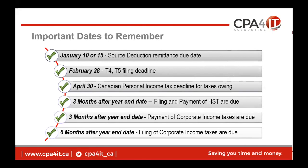This works a little bit differently because it relates to your corporation's year end. So your corporation is required to file and pay your HST return. So file the actual return and pay the balance owing on the return 3 months after your fiscal year end. So if you have a July 31st, 2018 year end, you have to pay and file your HST return before October 31st, 2018. Similarly, you have to pay any corporate income tax owing 3 months after your fiscal year end as well.